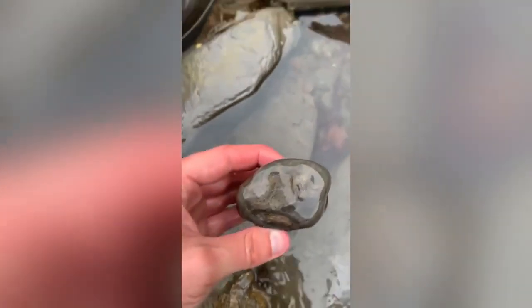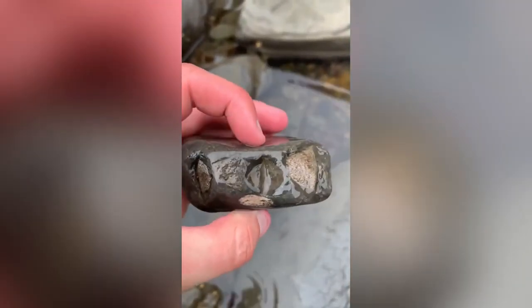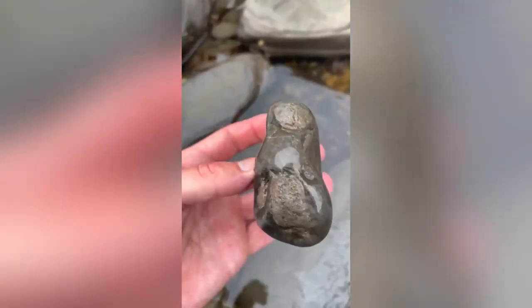So I'm back up from the beach now. Not the most productive day, but I've got quite a few little bits. So now I'm going to go ahead and show you that really rare find, but first of all I'm going to run the footage from when I originally found it. I managed to spot this out of the many thousands of rocks which were washed up together at low tide. It turned out to be something a lot more special than I had thought.